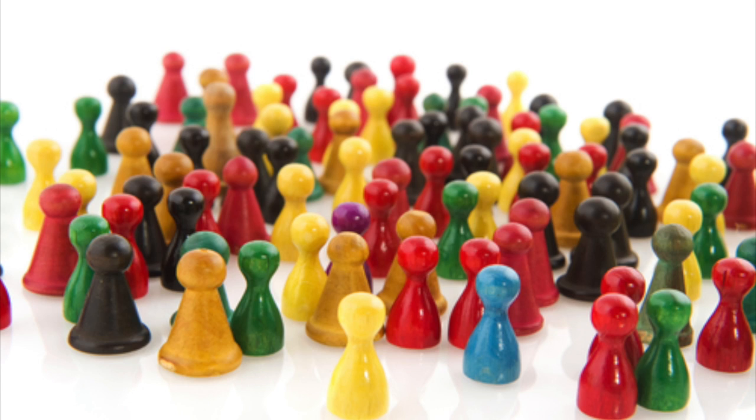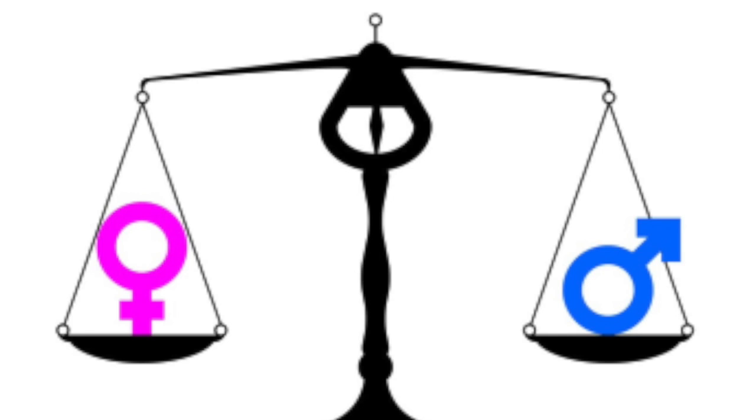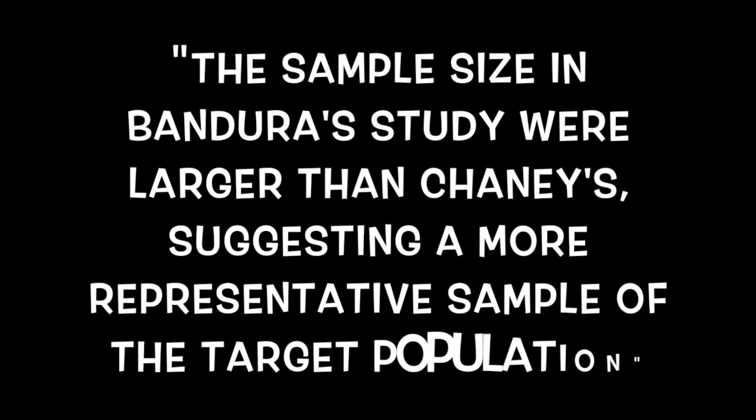And there were 72 participants, more than double Chaney's participants. There were only 32 in Chaney and 72 in Bandura. In addition, there were 36 male and 36 female. So that's a really nice balance of gender. It's not gender biased like Chaney is. So that's a comparison or a contrast that you might make between the two. So you could say that Bandura is more representative than Chaney's sample.